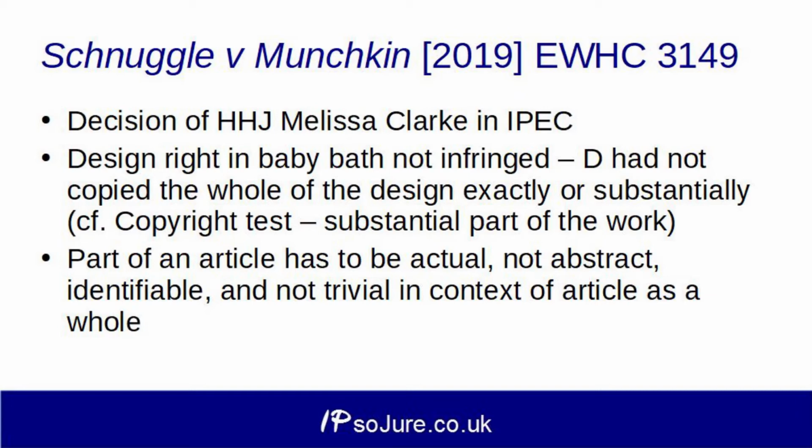but it does tell you one important thing, that in order for there to be an infringement of design right, the defendant must copy the whole of the design exactly or substantially, which is very different from the copyright test, which says that you must copy a substantial part of the work. Just to put it another way, you're looking for substantiality in the copyright world in terms of how much of the work has been taken, whereas in the design right world the substantiality test is applied to the copying which has taken place, not the design. Quite important because in so many respects copyright and design right are very similar.